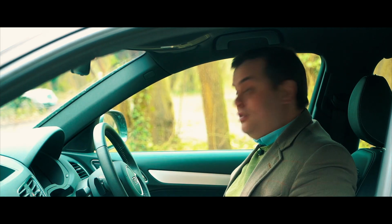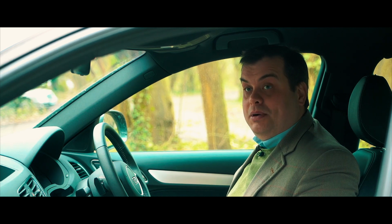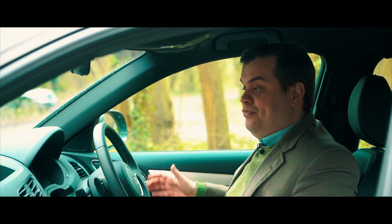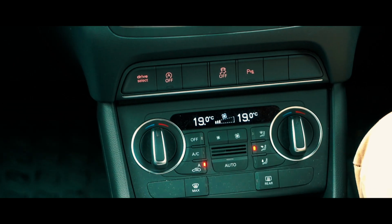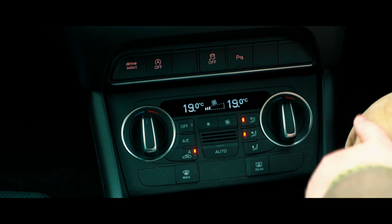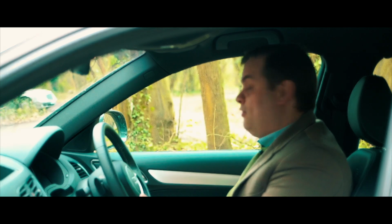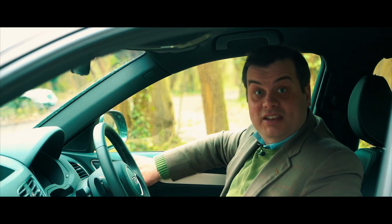There are some nice big door bins, although unlike in a Golf, say, they're not felt lined, there's some rubber in the bottom. This particular car has dual zone climate control, which is lovely. It's very easy to operate with these rotary dials. And everything is where you'd expect it to be, and all the switches feel very, very high quality indeed.